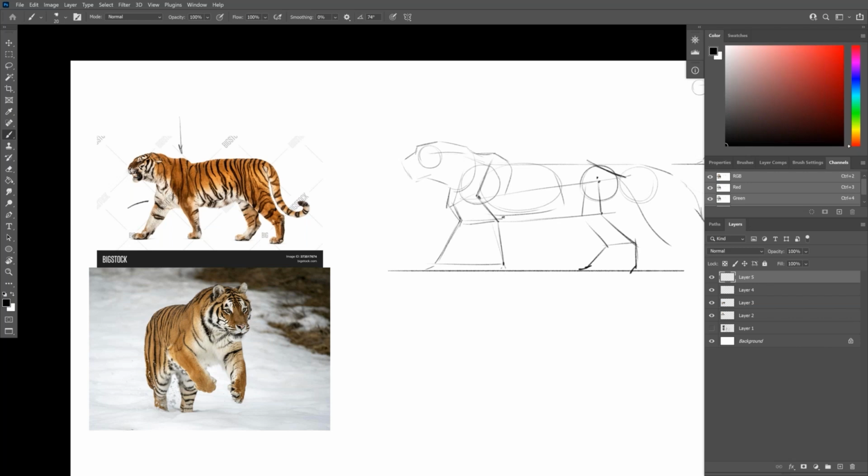It is overwhelming, it is. This is not easy to do. Animals can be a lot of fun because people find them interesting, but it's not easy.